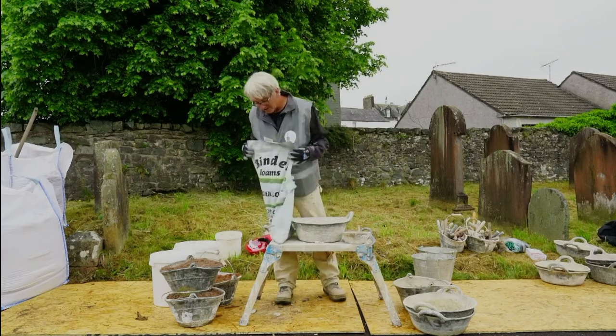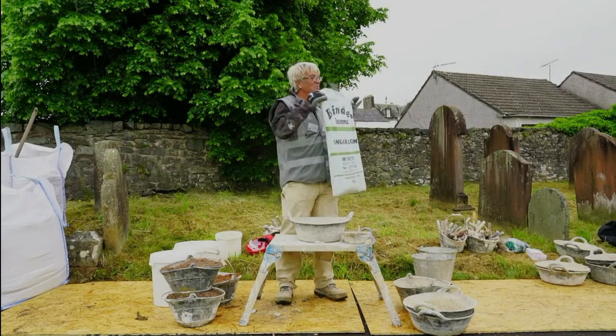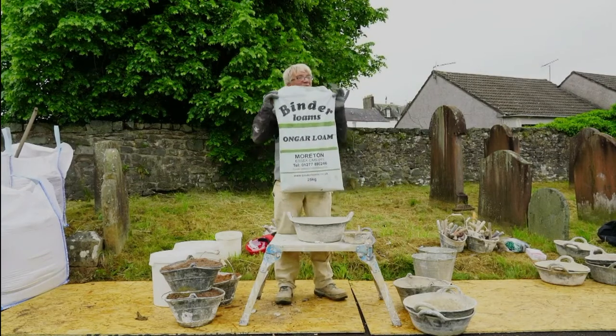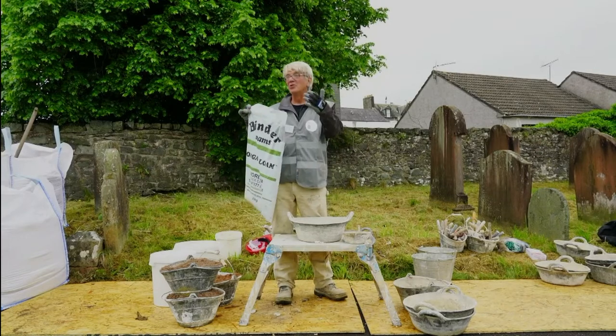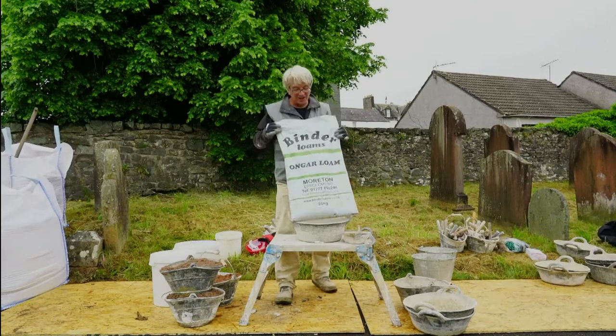So here we go. There it is. You can all take a photo of that if you want, because this is a top tip. If you want to use earth, now obviously it's not local, you know, all that, but this is cricket loam.